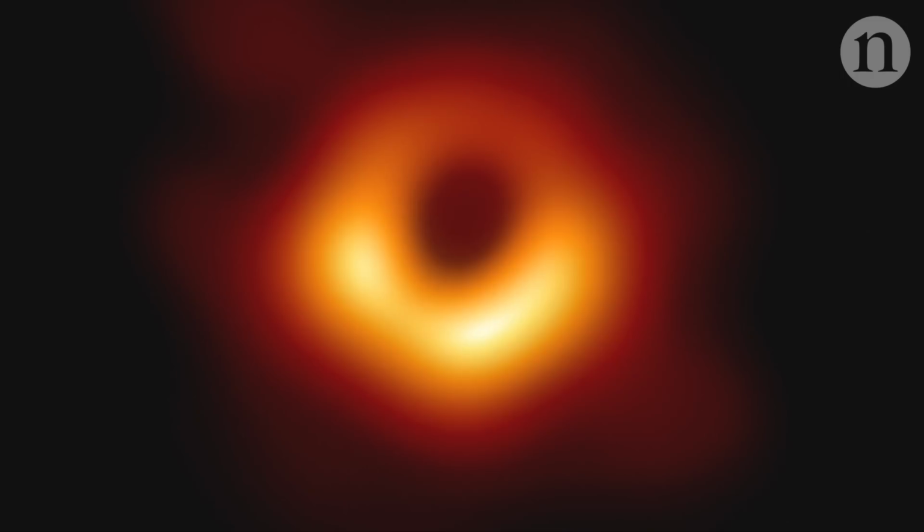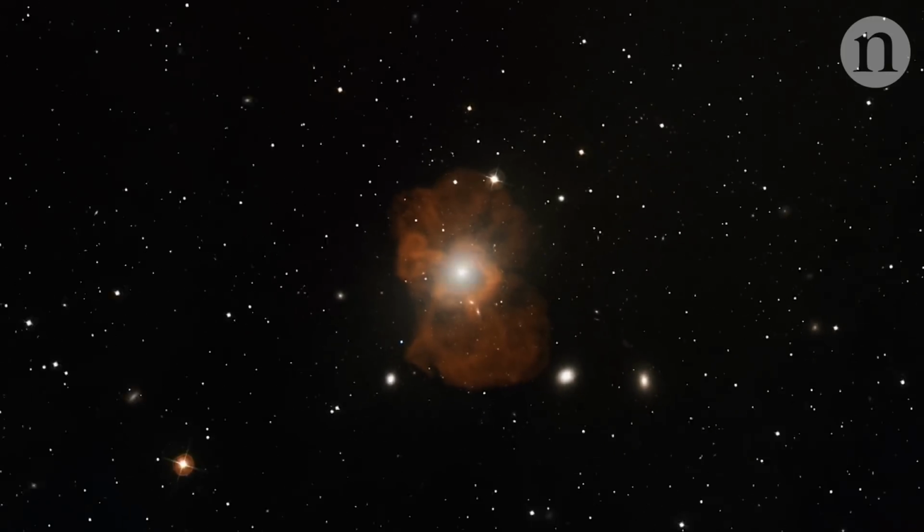This is the first direct image ever taken of a black hole, but coded in its pixels could be the answers to questions about the whole universe.